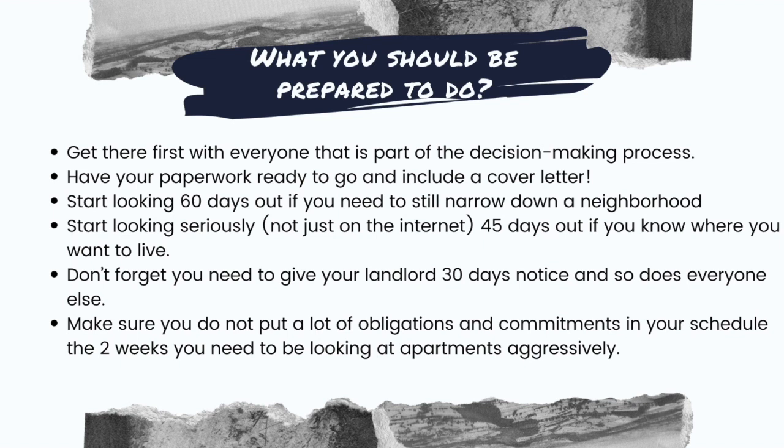This is what you should be prepared to do when you start looking in earnest. When you tour an apartment, get there first with everyone that is part of the decision-making process. Get some FaceTime with the listing agent when you can, and don't be afraid to ask questions. Have your paperwork ready to go and include a cover letter. Start looking seriously, not just on the internet, 45 days out if you know where you want to live, or you have non-negotiable must-haves like outdoor space or laundry in unit.